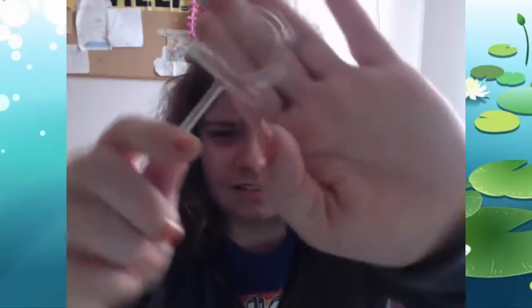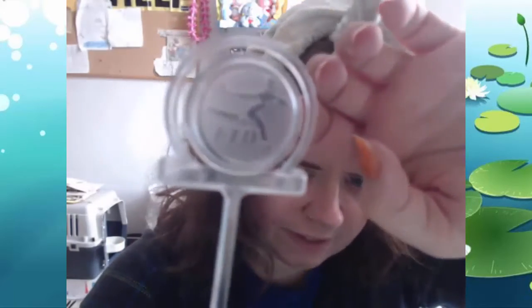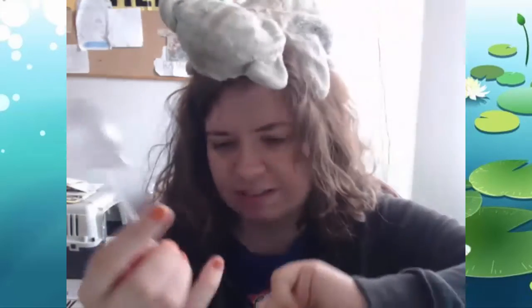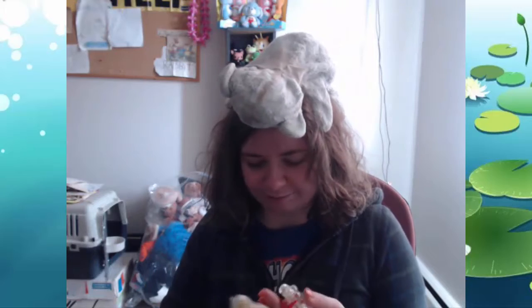FDT, I don't know what this is. Can you guys see that? FDT. I don't know, but I'm donating the stir stick. I don't need that. Oh, okay, hold on. So the bear didn't come with that.